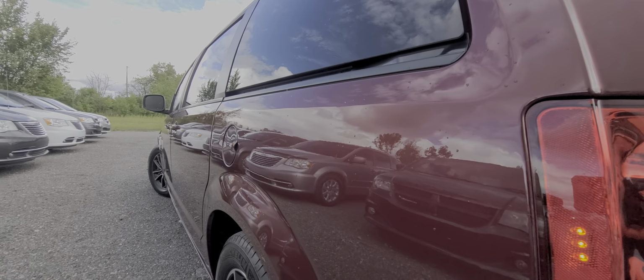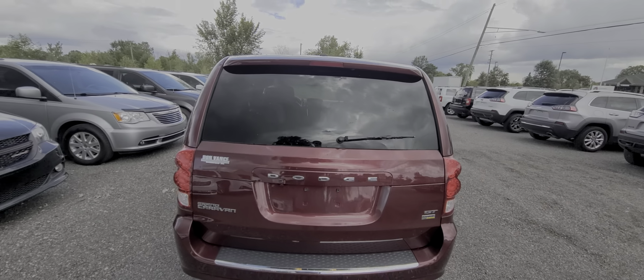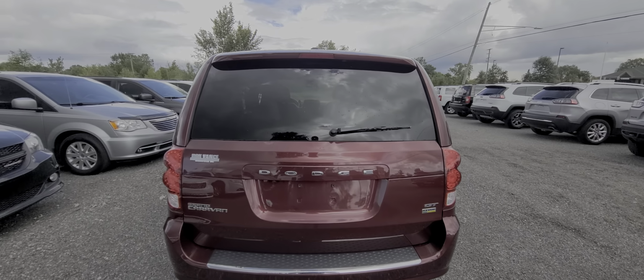Perfect mirror-like finish. No dents on the left side of the body. Clean deck lid, clean rear bumper.